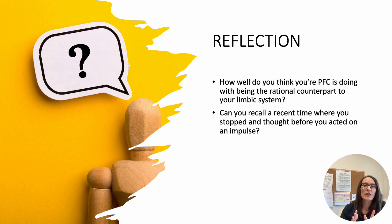And reflection here is, how well do you think your prefrontal cortex is doing with being the rational counterpart to your limbic system? Can you recall a recent time where you stopped and thought before you acted on an impulse? And if you can recall that, you can thank your prefrontal cortex for that.